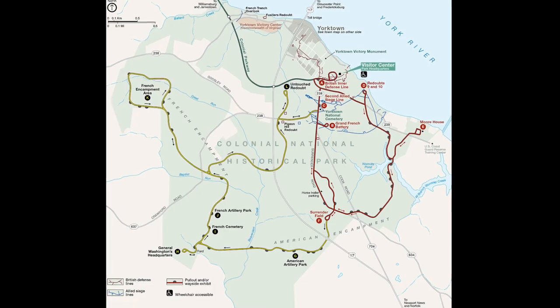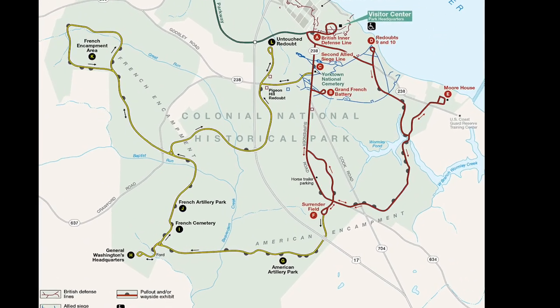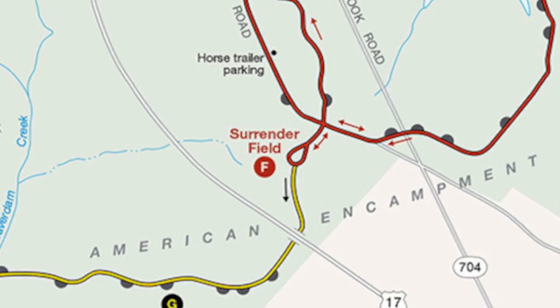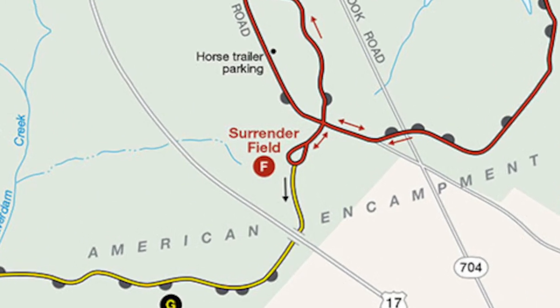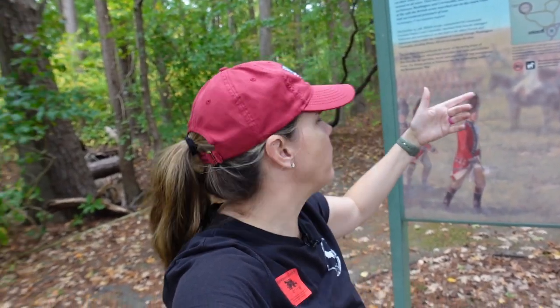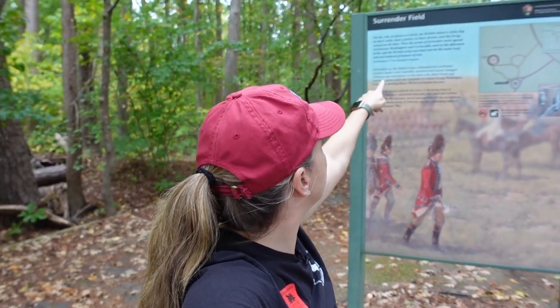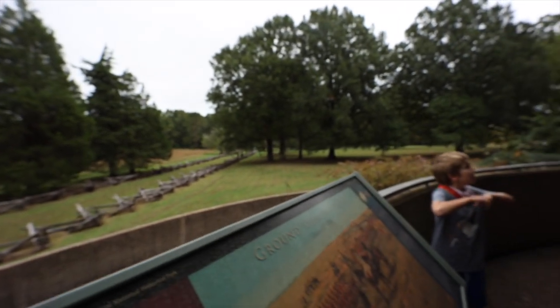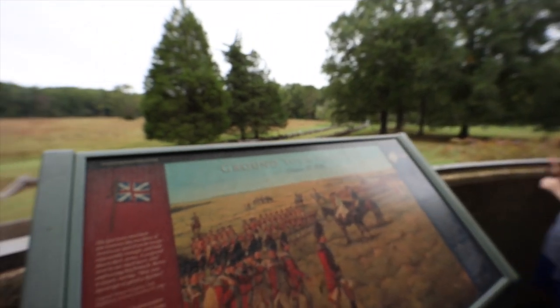So this is a part of the battlefield called Surrender Field. So this talks about on the 17th is when the surrender took place. At 10 o'clock, they raised the white flag on their walls. They beat a drum. So a drummer came out and started beating the drum, and then an officer came out with the white flag. And then the terms of surrender were agreed upon, like at the Moore House that we just went to on the 18th with the four officers. And then Washington and Cornwallis signed off on that agreement, and everything took place on October 19th.